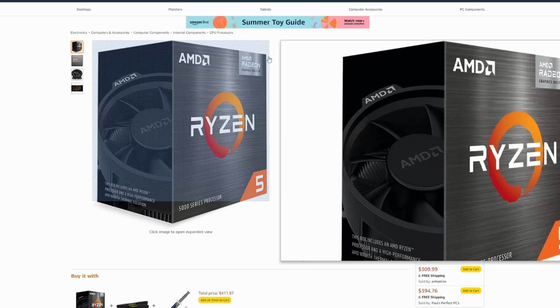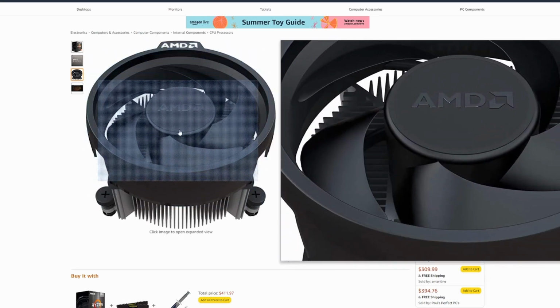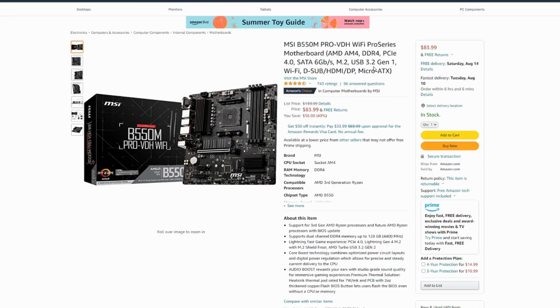Especially when you're dealing with these lower TDP parts like the Ryzen 5 series, the integrated stock cooler that you're going to be getting with the CPU should be more than fine to handle this thing in most tasks. But the one thing that you don't really want to skip out on is a good motherboard, and this is the MSI B550M Pro VHD.